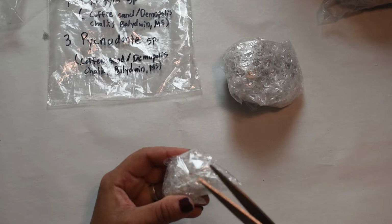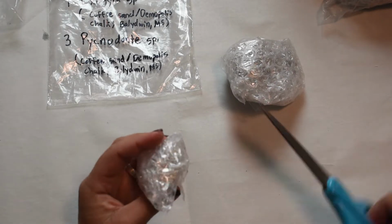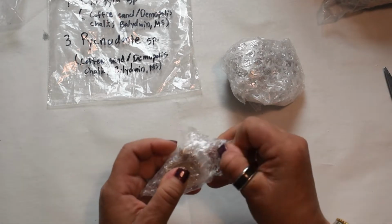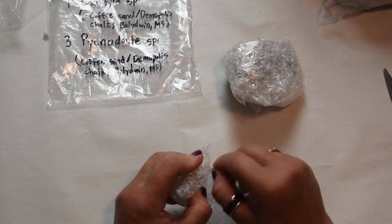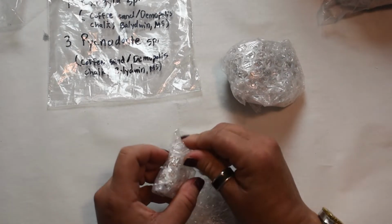So this is an Exogyra and 3 Pycnodonts. All 4 of them are from Baldwin, Mississippi. And we do have Exogyras here in Texas. They're obviously a completely different species. They were extremely prolific oysters.